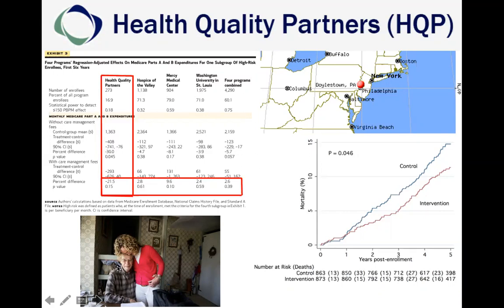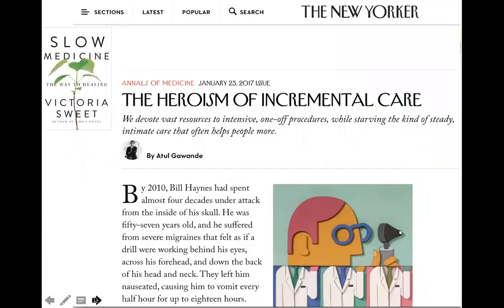Care for people, check in on people, encourage people, and guess what? They'll be healthier. They'll live healthier, just to not disappoint their nurses. And then the costs go down, percent difference in cost, 21.5% reduction in costs, and less death, right? Pretty cool. And that's the heroism of incremental care.